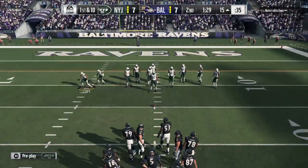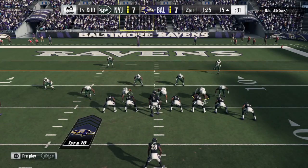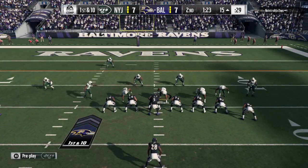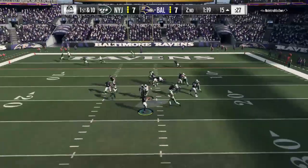Partner, I think a lot of people thought that Baltimore would draft at least one runner. In fact, they didn't take any skill position players in the draft. So I think a lot's still going to fall on Terrence West. Well, he did have over 1,000 yards from scrimmage last year, a career high.